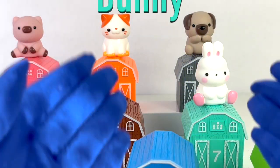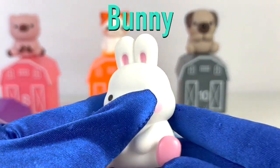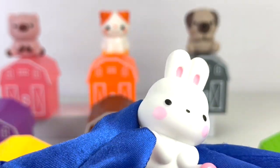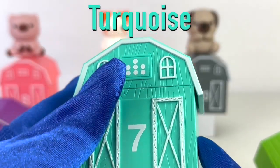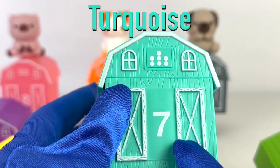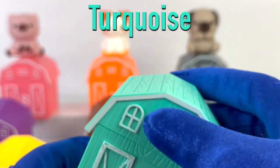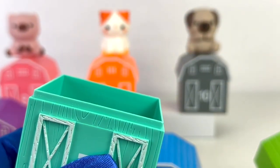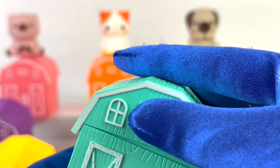Next, we have the bunny. The bunny is so cute. The bunny goes, the bunny was on the turquoise barn. Turquoise barn. The turquoise barn has the number seven. Let's put the bunny in the turquoise barn. Okay, bye bunny.